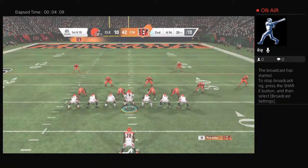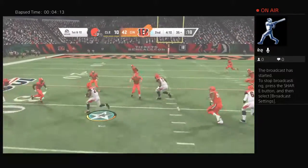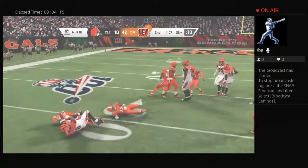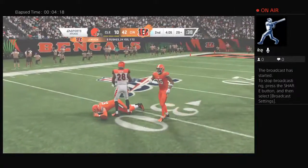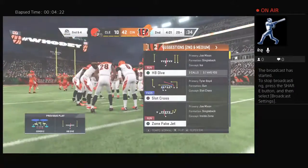So how about this for a change in field position? From inside the 10, here's first down on the other side of the field. Pretty nice, aggressive run there before being brought down just inside of the 30. It's a 6-yard gain on the ground, and that'll make it 2nd and 4.